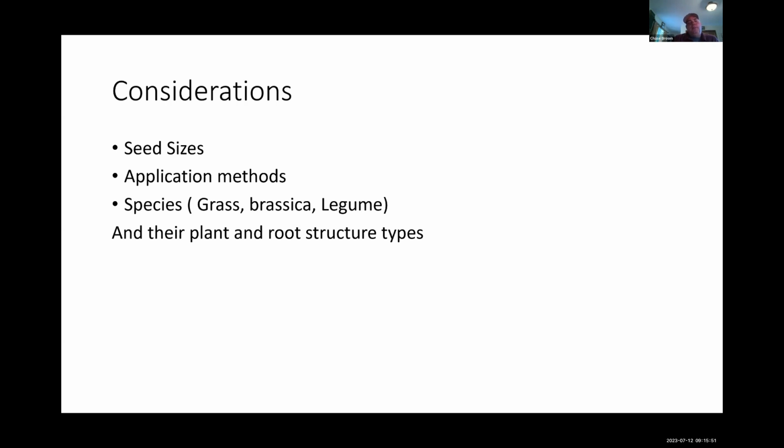The other thing is species. Whenever I make a mix, I try to have a grass, a brassica or a forb, and a legume in there. But one step farther than that, we need to understand the plant types and the root types and the structures. I don't want to plant sun hemp and sunflowers and sorghum Sudan grass. That would check all three of those boxes: a grass, a legume, and a forb. I don't want to plant all three of those because they have the same type of structure. They're very tall. They're very upright.